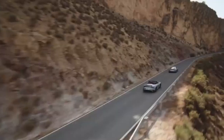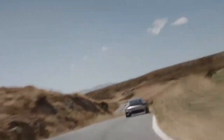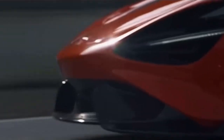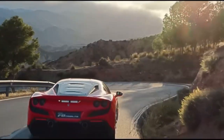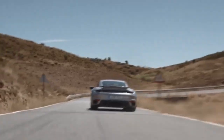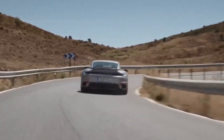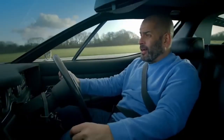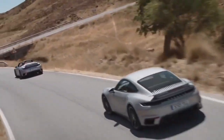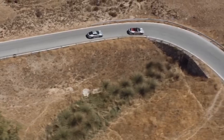And when it comes to performance, the 911 Turbo S ain't no slouch. In fact, it was named the Speed Week champion of 2020, beating out heavy hitters like the McLaren 765 LT and the Ferrari F8. That's the kind of street cred that money can't buy. Even the experts are impressed by this ride. Top Gear's Chris Harris said it left quite the impression on us all. That's high praise coming from a guy who drives supercars for a living.